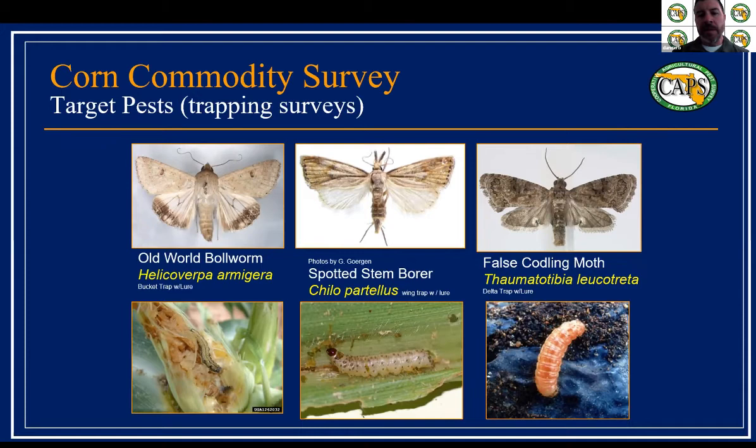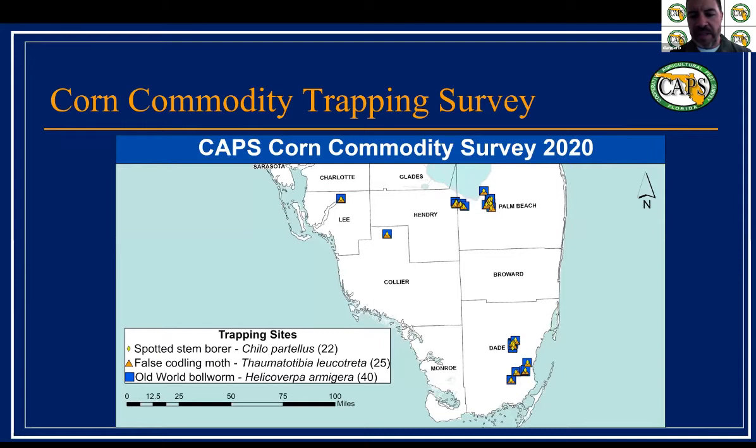This is our distribution of corn commodity. As you can see, we really are not in Monroe County for this one at all. Merely due to the fact that I don't think there's a lot of corn grown in the Keys. However, if any of you know of any, my South Florida pest survey specialist is on this meeting today.